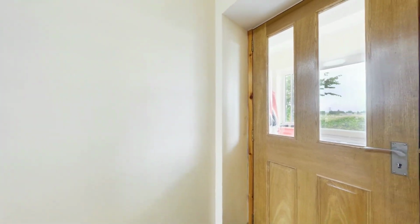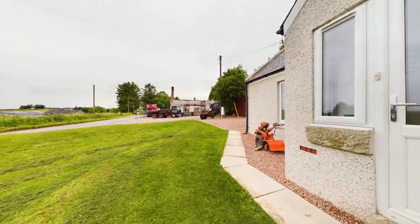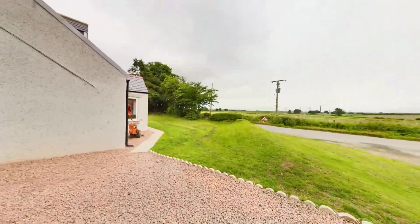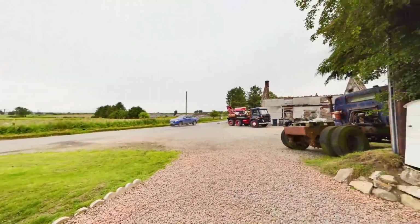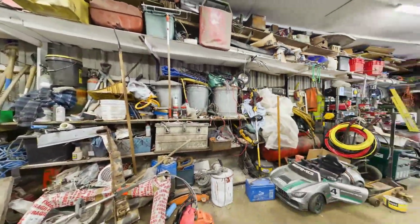Rosebank Cottage is connected to mains water and benefits from oil central heating and double glazing for energy efficiency and comfort. This exceptional property is expected to generate considerable interest, so act swiftly to schedule a viewing and secure this delightful home.